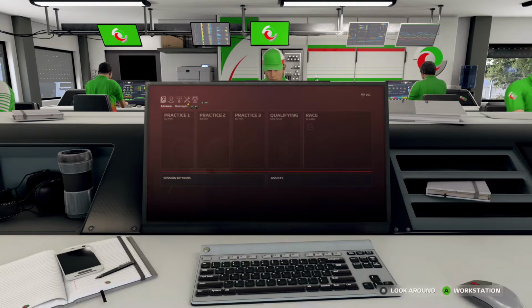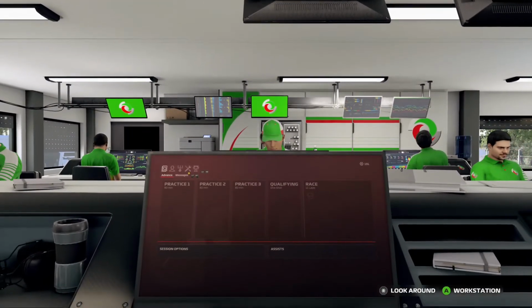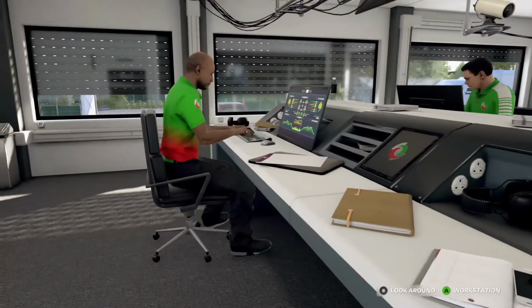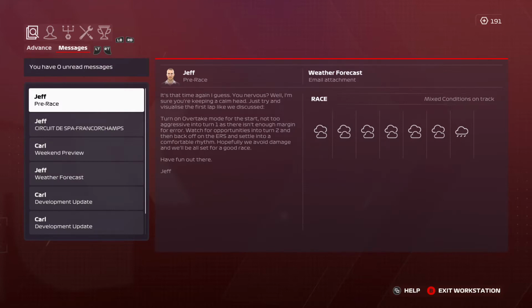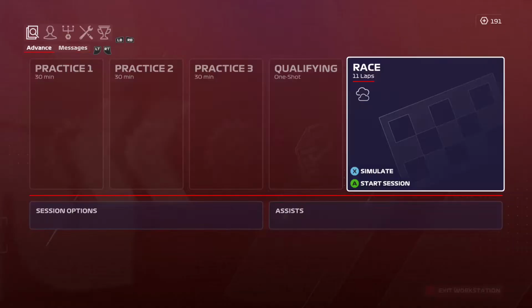Alrighty. I think Manuel's getting ready for the race. We got all the other guys in here working fairly hard and stuff. Cool. So, let's go to the race here. I'm going to double check. Yep, so it looks like rain is in the forecast, so we'll see. Yep, I want to go back in. So we will see how we do. Let's go.